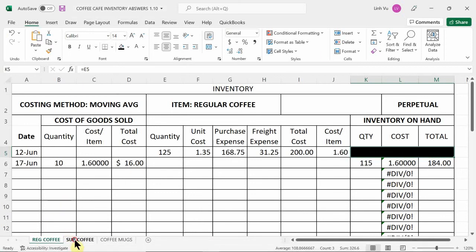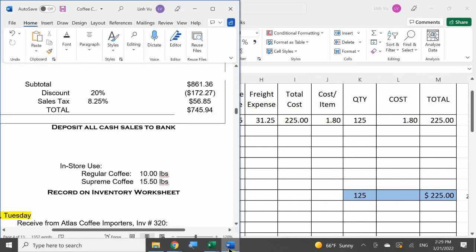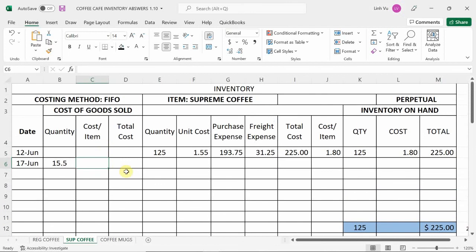So let's go ahead and go to our Supreme Coffee. It is the 17th, and this time we end up using 15 and a half pounds. Now in this case, what costing method am I using to calculate my Supreme Coffee? FIFO. We're using FIFO.